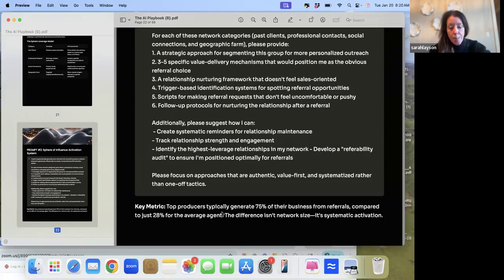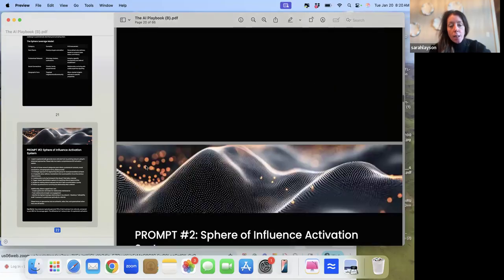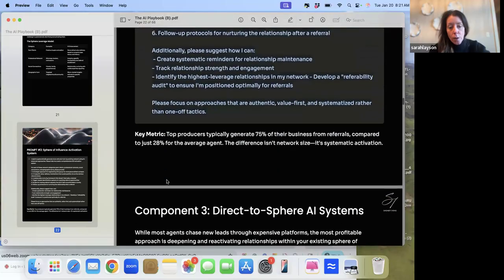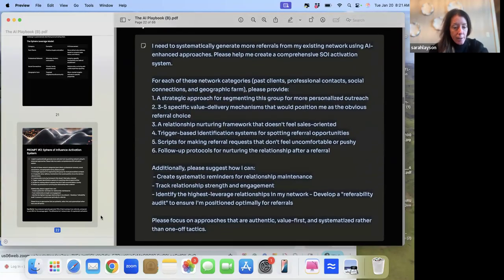Key metrics. This is important. Top producers typically generate 75% of their business from referrals compared to just 28% for the average agent. The difference isn't network size, it's systematic activation. So true story, our lead source that gets the highest return obviously is our referral network. I said this to somebody the other day. The agent network is not in here. But I would encourage you to work the agent network.